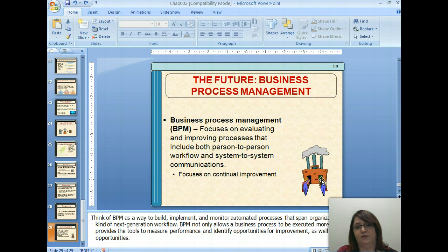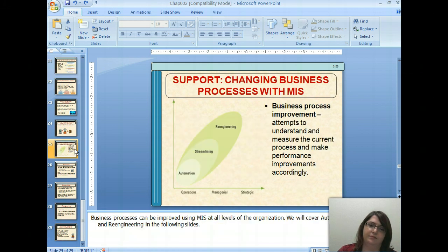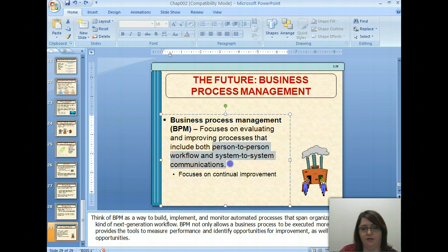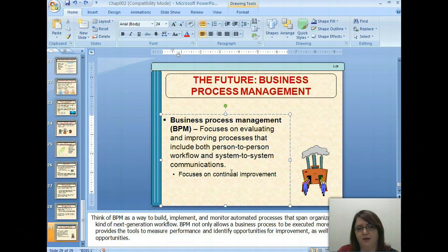So the future is business process management, basically continual improvement. You're going to not only change your business processes and improve them, but you're going to continually do it. So you're going to manage them. And they include person-to-person workflow and system-to-system communication. So not only improving the workflow with your people, but improving how your systems communicate with each other. Like an MIS system, like I mentioned before, not having 4 different departments with 4 different systems, but one big system where they all can communicate properly and have the same formats.